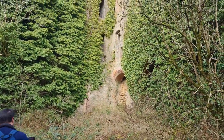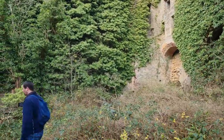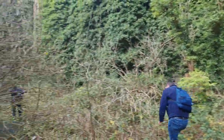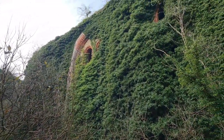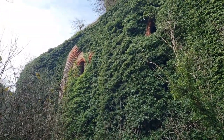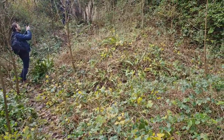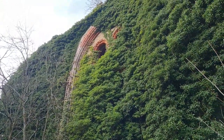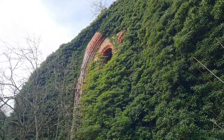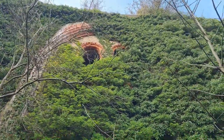So hopefully, I mean, this is, what did you say, three levels on it, but some of the floor's missing. But yeah, if you check out, look at this arch here, all the way up. That is magnificent. Wow, that is stunning. Yeah, look at that, folks. Absolutely stunning. That is some architecture, isn't it?